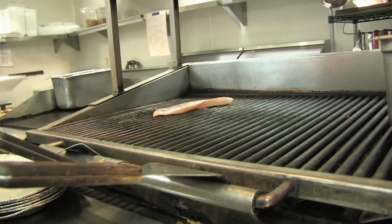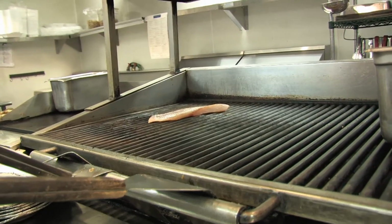You're going to get a little bit of stickage. It's just the nature of the beast. But if you clean the grill well and you season it well, you should not have a problem. The grill, usually around, if you can, about 400 degrees.